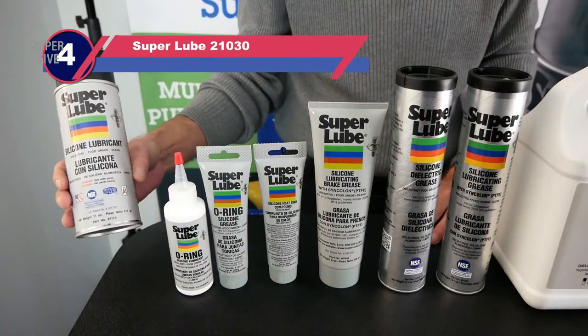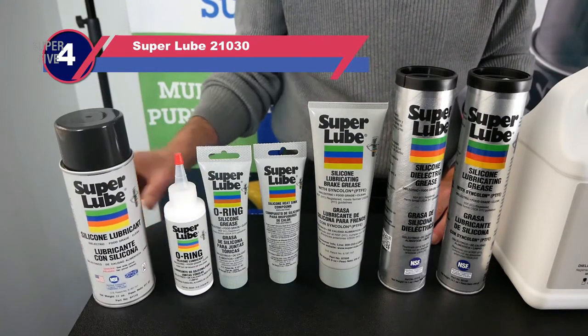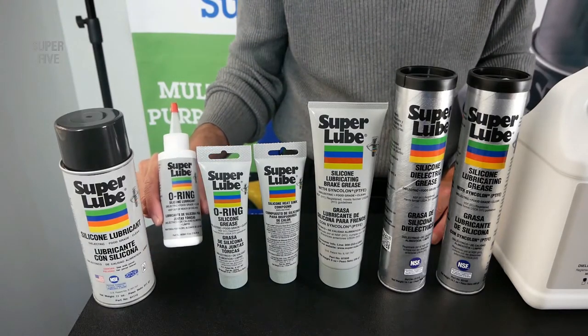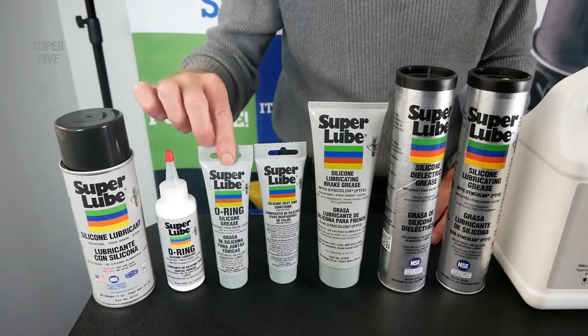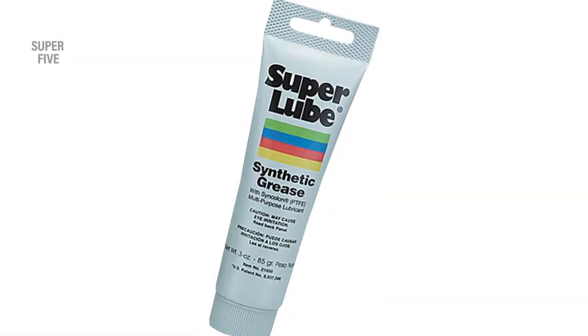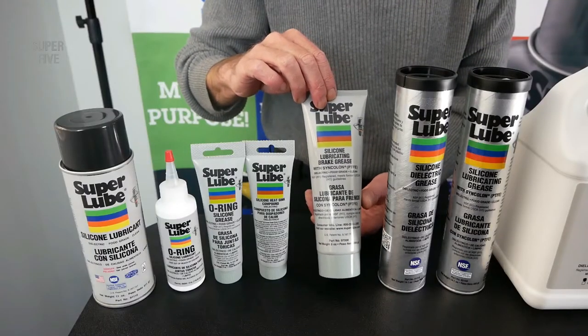Number 4. Super Lube 21030 Lubricants for Door Hinges. While it's not silicone, white lithium, or graphite, this tube of Super Lube multi-purpose grease can get the job done. With a synthetic formula containing PTFE, this combination can potentially outlast standard lubricants.